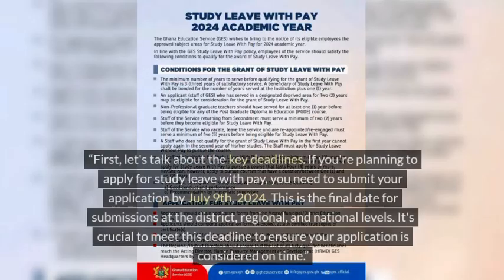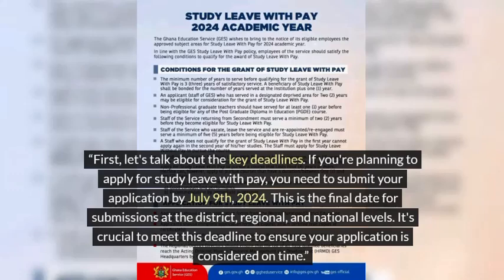First, let's talk about the key deadlines. If you're planning to apply for study leave with pay, you need to submit your application by July 9, 2024. This is the final date for submissions at the district, regional, and national levels. It's crucial to meet this deadline to ensure your application is considered on time.